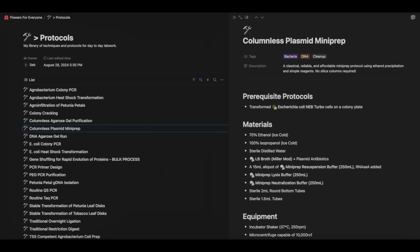It's called the columnless mini prep. And it basically uses soap and sodium hydroxide and some sodium acetate to break open the cells and then precipitate all the E. coli guts, such that the only thing that's left is those little circles of DNA, the plasmids, in liquid. And then from there, you would transform Agrobacterium with it.